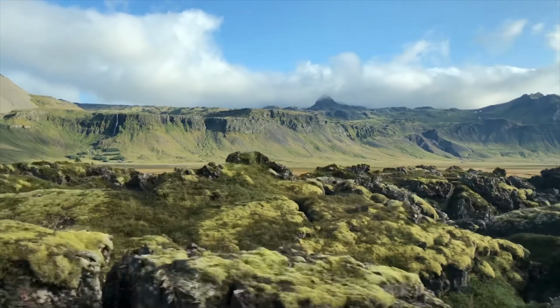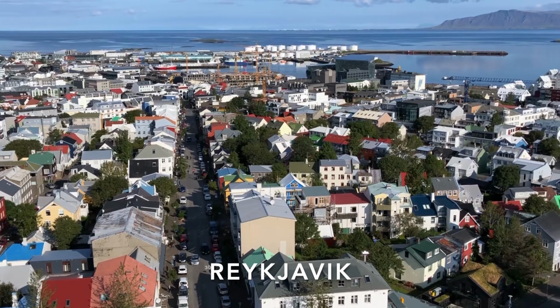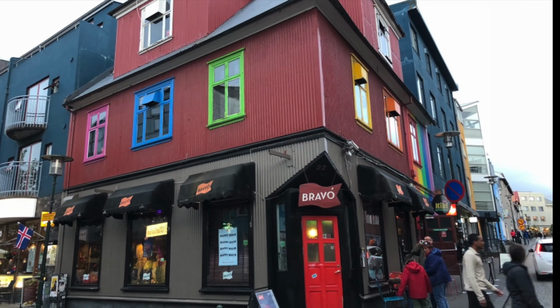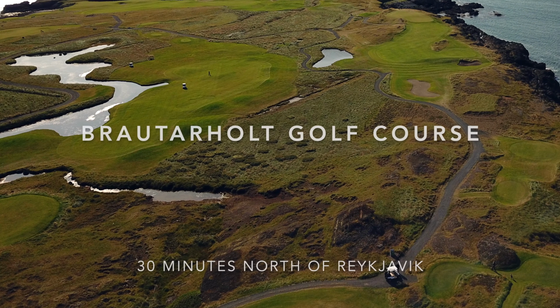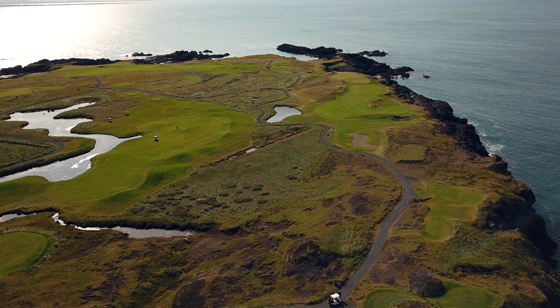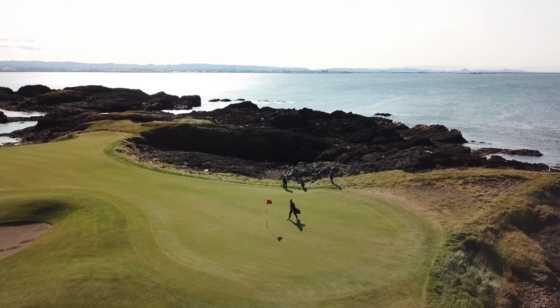Brautarholt is located just 30 minutes by road from the centre of Iceland's vibrant capital city, Reykjavik. The golf course sits on a spectacular peninsula dominated by black lava outcrops and glorious sea views.